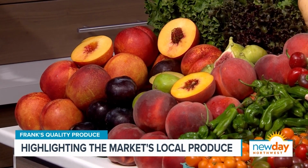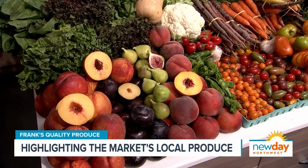So figs, I love a fig. Most of them come out of California, but this time of year, your neighbor probably has a tree and you're like, what are those things up there? If they have one, grab them before they're gone or before the birds eat them. They're just awesome. This is absolutely delicious. I'm putting this over here because I want to eat that in a second, but I got to keep talking.